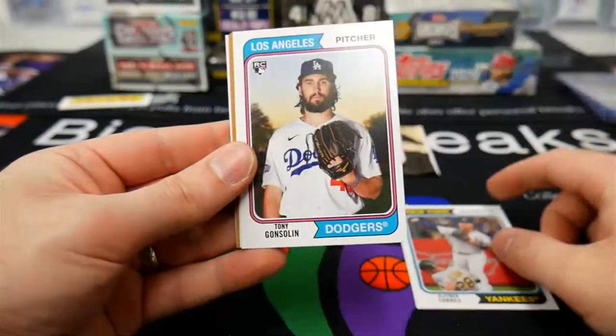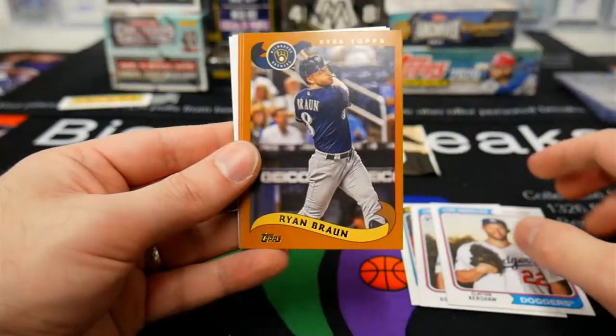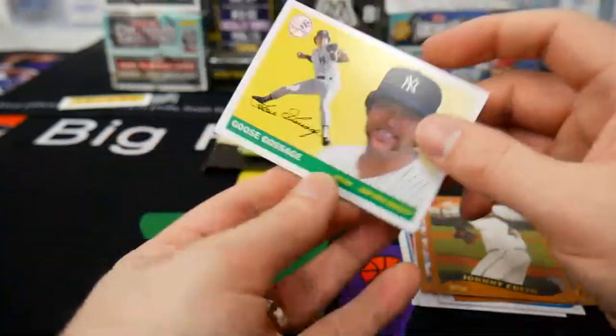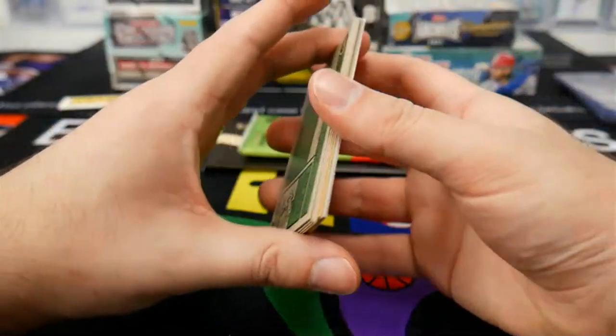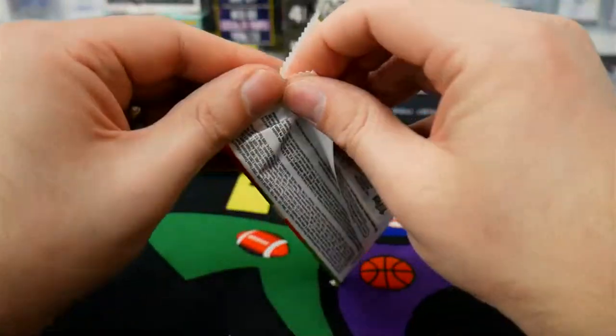Glaber, Tony Gonsolin rookie, Kershaw, Ryan Braun, Rafael Devers, Johnny Cueto, Goose Gossage, and a Ehsan Diaz rookie for the Marlins. All right, final regular pack.